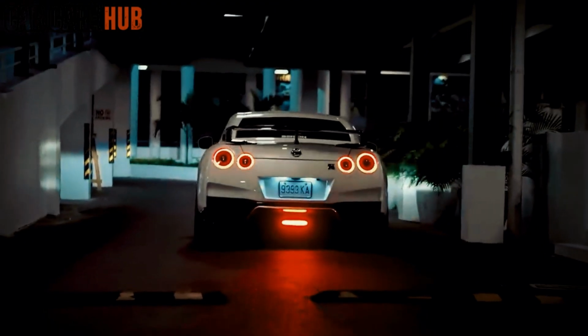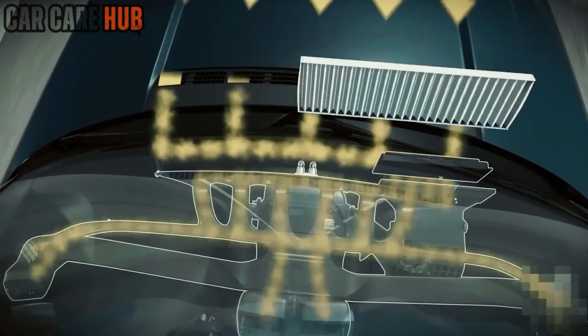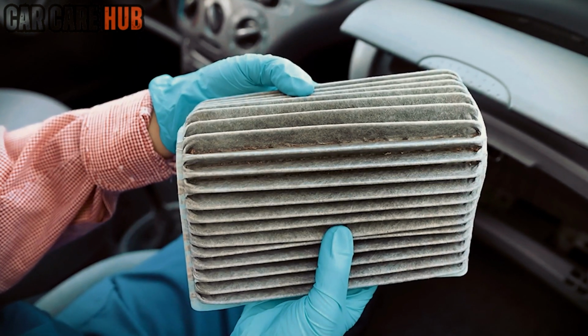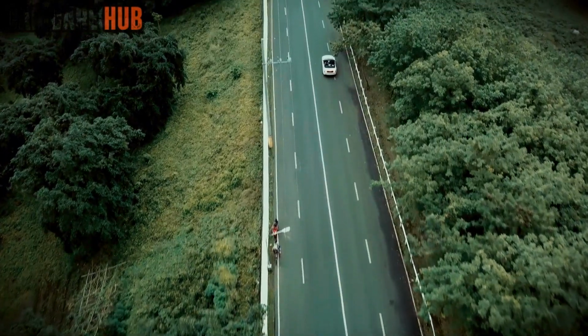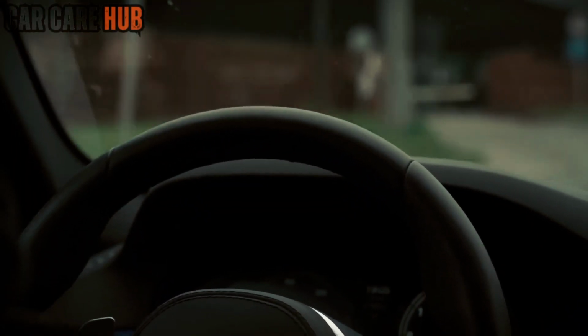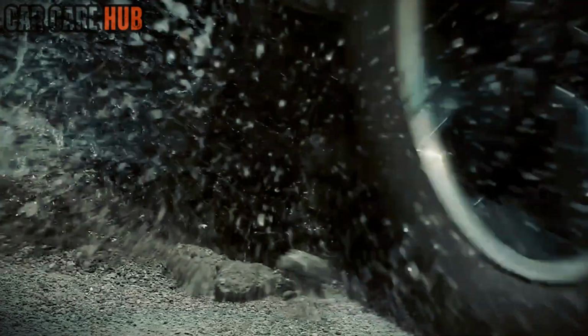Real story, had a client last month whose AC, quote, died. Turns out the filter looked like a vacuum bag from hell. Swapped it in 3 minutes and boom, instant Arctic blast. Cost, usually 800 to 1500 rupees here, lasts 12,000 to 20,000 kilometers or once a year. Check your manual, some say 15,000 kilometers in clean conditions, sooner if dusty.